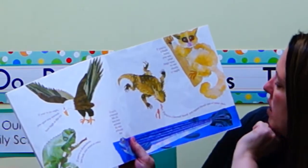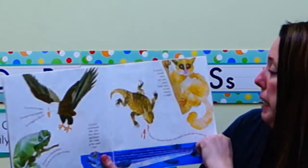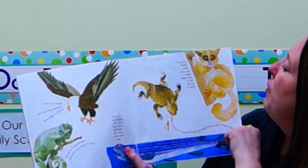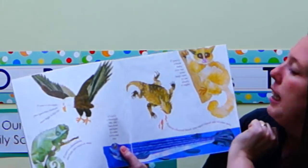If you're a horned lizard, you squirt blood out of your eyes. That's a little gross. If you're a bush baby, you use your large eyes to see clearly at night.